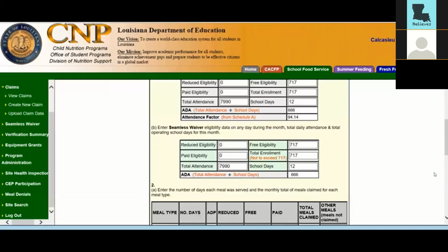For question 1B, only data for meals served and to be claimed under the Seamless Waiver Program will be entered. In this case, breakfast and lunch are being served under the Seamless Summer option. This allows for the service and claiming of free meals that were served to eligible children. Therefore, the following parts should be completed: free eligibility, total enrollment, total attendance, and school days. Data should match what was keyed into 1A, with one possible exception, the number of operating/school days. If the after-school snack program was served on a fewer number of school days than breakfast and lunch, the true number of service days for the after-school snack program is to be reported.